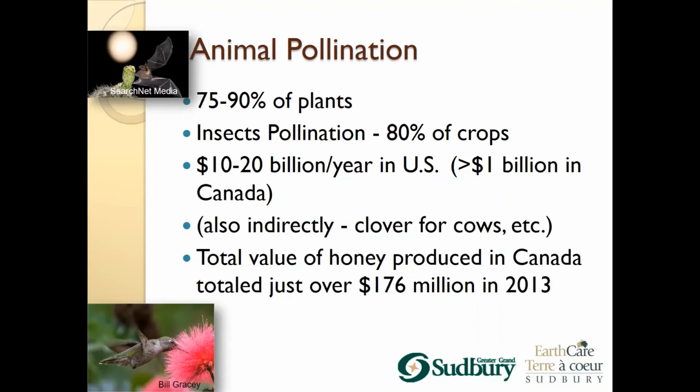So back to insects. 80% of crops are pollinated by insects. Some people say if you look at your plate at dinner time, 3/4 of the plate was pollinated by insects. But if you think of it, even cows are fed by plants that are often pollinated by insects, especially if you think of clover. So insects are responsible for billions of dollars of products in Canada.